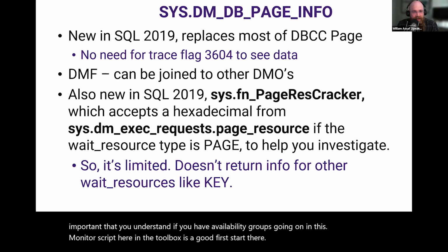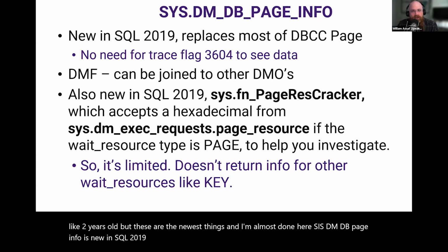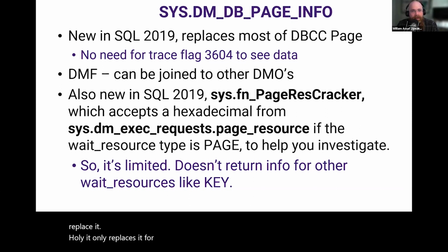Using these DMVs. And then a couple of brand new things for SQL 2019. I know, brand new, it's like 2 years old, but these are the newest things, and I'm almost done here. SysDBPageInfo is new in SQL 2019. This replaces most of what DBCC PAGE was used for. And if you've only seen DBCC PAGE in a data corruption exercise or something like that, well, yeah, this is one of those things. But DBCC PAGE isn't actually deprecated yet because this DMV does not replace it wholly. It only replaces it for certain types of information, certain wait resource types, for example.